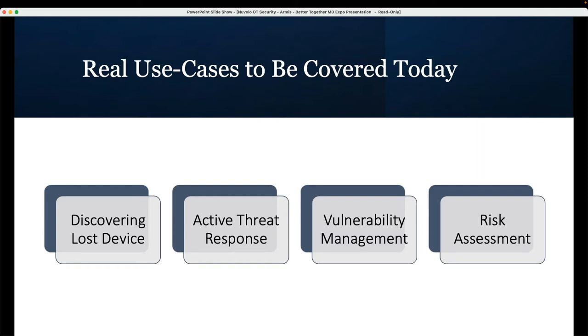The real use cases that we'll be covering today, discovering a lost device, something that ultimately shows up on your inventory from the perspective of Armis, but wasn't actually in the inventory originally in Nuvolo. Active threat response, when you have an active exploit, how do you manage that? Vulnerability management, unless you're Mayo, who has a ton of FTEs, ultimately to take care of some of this cyber risk, odds are you're really struggling for resources to get this additional work done. And it's just that. So how do you ultimately prioritize your vulnerabilities so that you have an ease of use hit list? Because at the end of the day, you're not gonna take care of them all. And it's critical that everyone understands that.